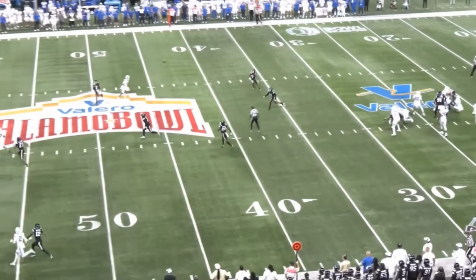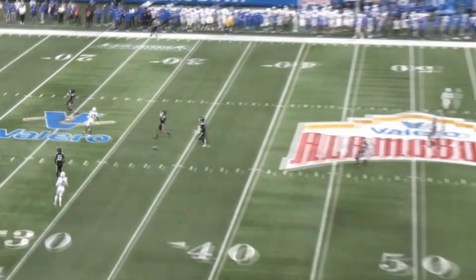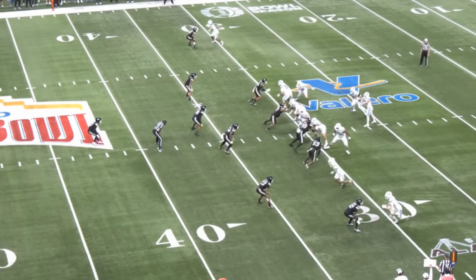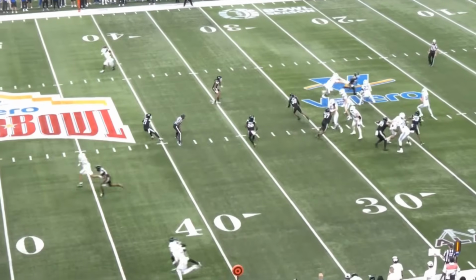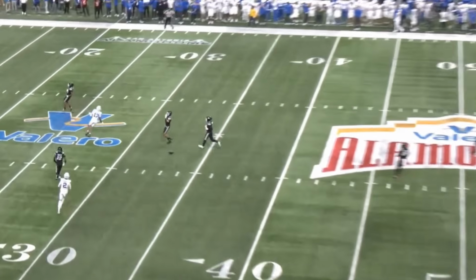Watch how he keeps a hand on the receiver but looks back towards a potential throw in that direction. So keeping his hand on the receiver, it's not a penalty. You're allowed to make contact as long as you're not making forcible contact. And that way he can still play the football. And he does this really well in zone coverage as well.